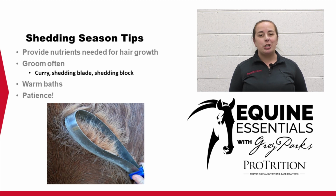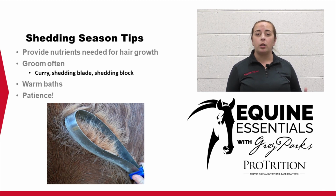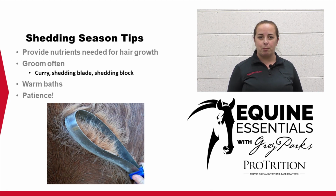While we're dealing with shedding season, it's important to note that nothing we feed the horse today is going to improve the winter coat they're currently shedding. So what we want to do is get that winter coat off as quickly as possible and let us see the spring coat underneath it. Now that does mean we want to support nutrition to improve the quality of the new hair growth that's coming in, but we also want to do some mechanical and management practices that will help to remove hair.